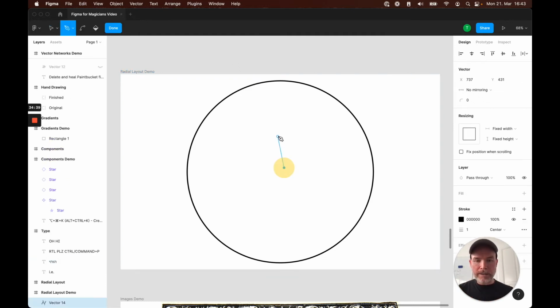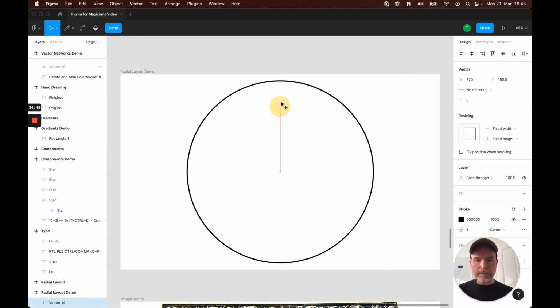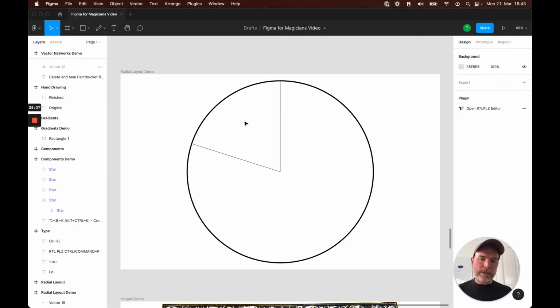So I'm just going to draw a line segment like I did before, and then I'm going to position it in the center, and then I'm going to edit it again, and I'm going to move. I'm going to hold down Shift so that I get a straight line, and then I'm going to drag that out to the edge. And then I can select this line, drag and drop it, holding down Alt, do the same tricks that we did before, and get guide points that you can use to do your radial layout.